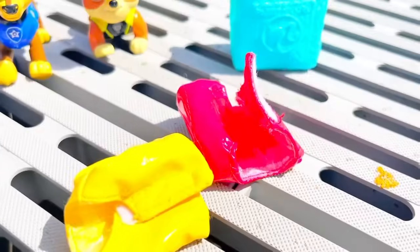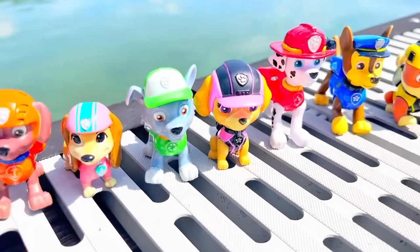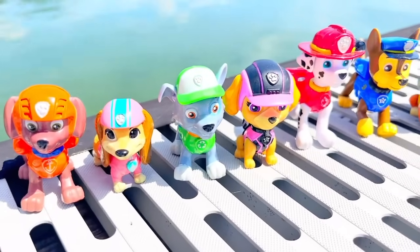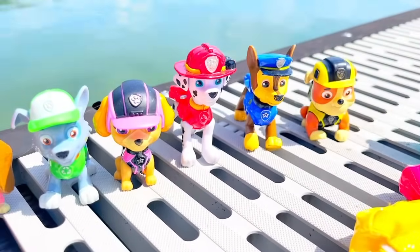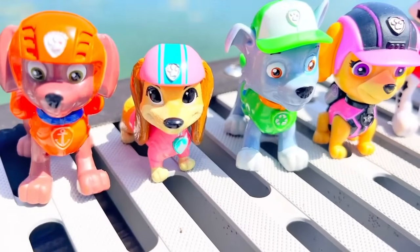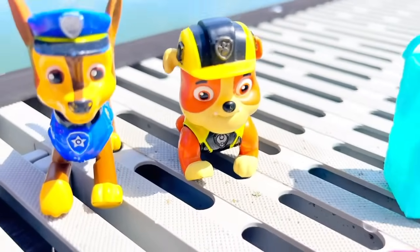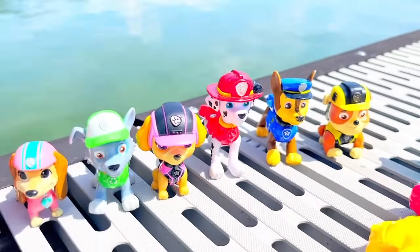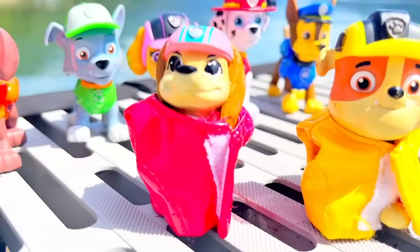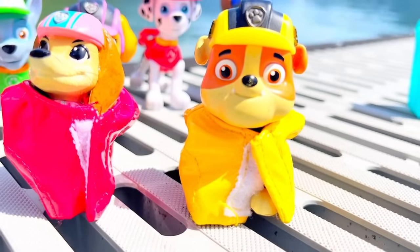It's pretty deep here, so we're going to test out the life jackets and see if they can make our toys float. So who should we put the life jackets on? How about Liberty? She's fairly light and small. And then maybe Rubble? All right, I'll put them on and let's see what happens. Liberty is wearing the red life jacket and Rubble is wearing the yellow life jacket.